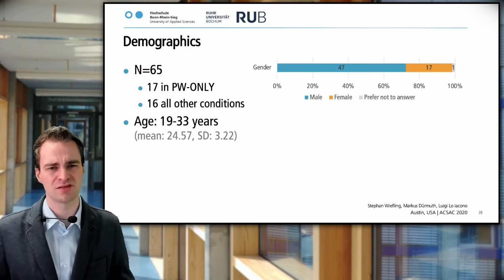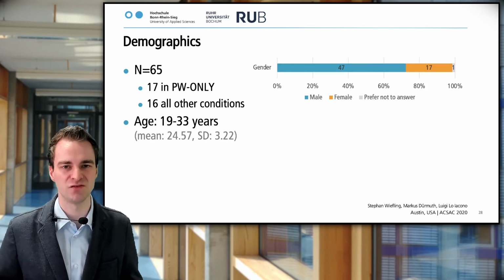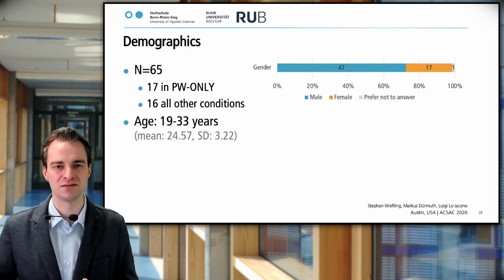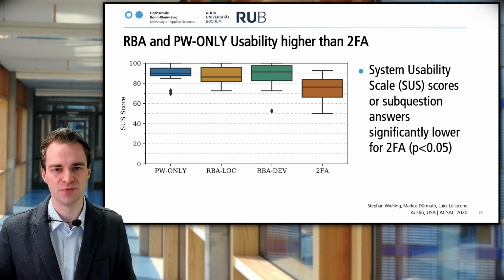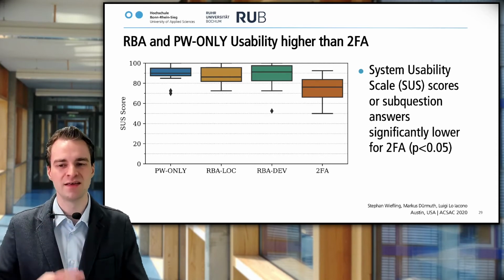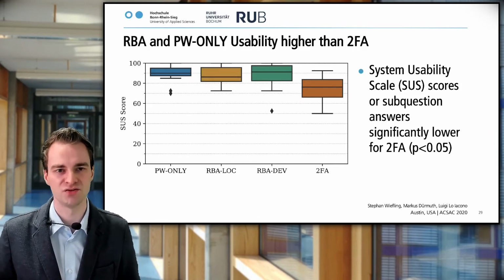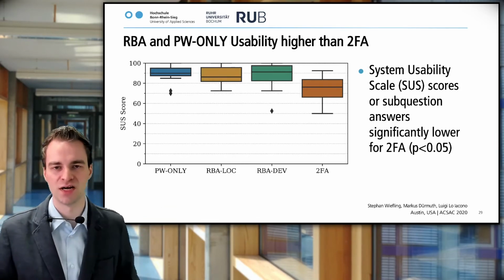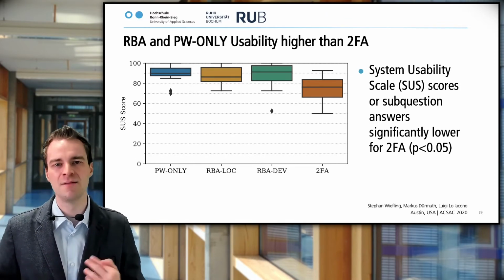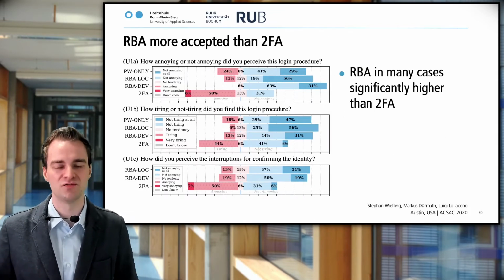We had 65 participants who finished the study. They were skewed toward a male population, but we also had female participants here. We also measured the System Usability Scale, a standardized questionnaire to measure usability. There were 10 questions, and based on the answers, we calculated a score between 0 and 100. The higher the score, the higher the usability. You can see on the graph that the usability of RBA and password-only authentication was significantly higher than that of two-factor authentication.